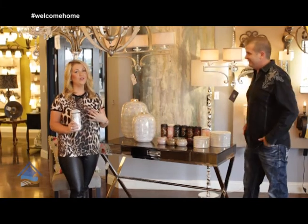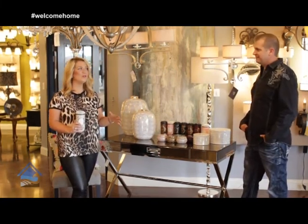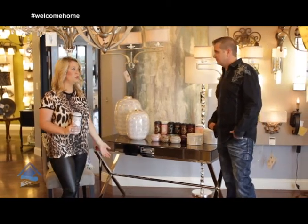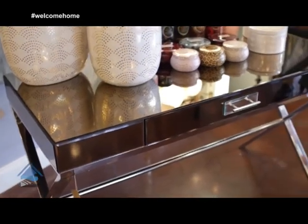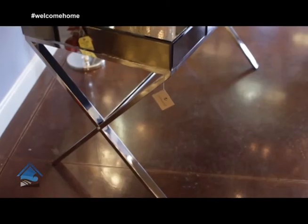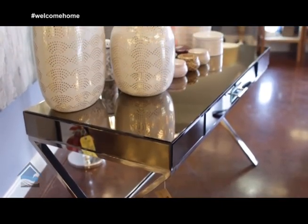Yes, absolutely. So if you're like me and you're into HGTV, Bravo, Elle Decor, all those magazines out there and furniture, we just received this super new desk, and it's a writing desk. It's all mirrored, so it's going to go in any space. It's very chic and modern with sleek lines. Very nice. I know that I could probably do about 50% more work at this beautiful desk.